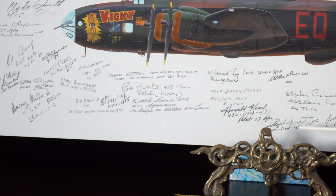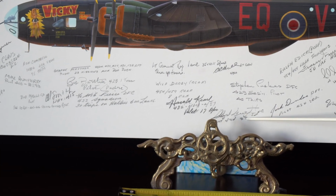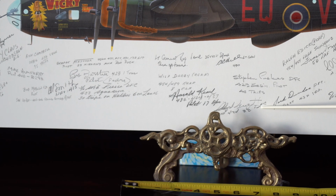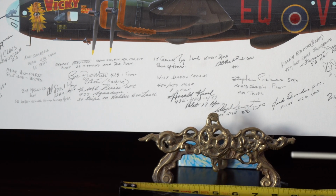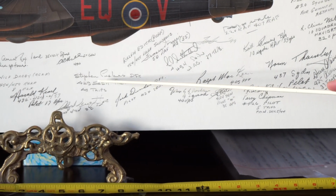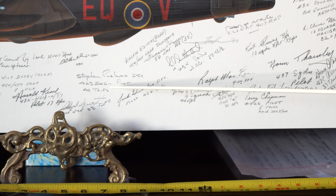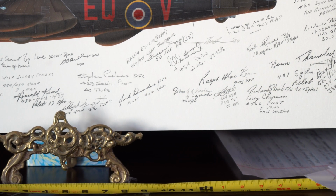And then also Lloyd Wright, who was a pilot in 424 Squadron, flew 33 operations and also won the DFC. And also Stephen, I'm going to try and say Puskas, who was a pilot in 429 Squadron, had 40 ops, or 40 trips or 40 missions, and of course was awarded the DFC.